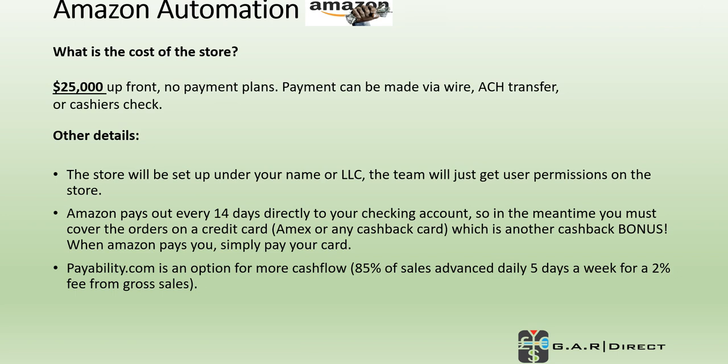In terms of tax write-offs and expenses, it's the same thing. Whether you're an individual or LLC, you'll still get them. Again, consult your tax advisor. So yes, the store will be set up under your name or LLC.